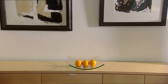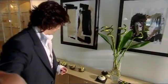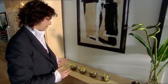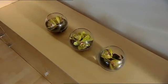Groups of three are easy to arrange and easy on the eye. Come look at this. Four flower arrangements, and it just doesn't work. Three flower arrangements, or five flower arrangements, and it just looks that little bit more naturalistic. Always odd numbers, never even.